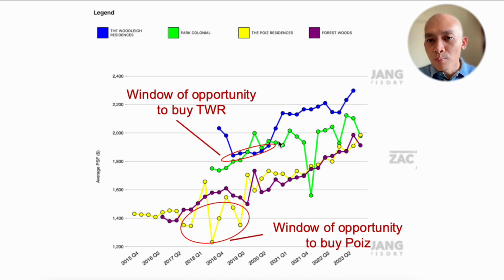Once you miss this opportunity, it's almost not possible to get in again because the price has already moved. So certain windows are very critical. Once you miss it, it's very hard for you to get in again. Another example, if you see this green line, at this point somebody actually managed to get in and bought it at such a price, but this is very, very rare.